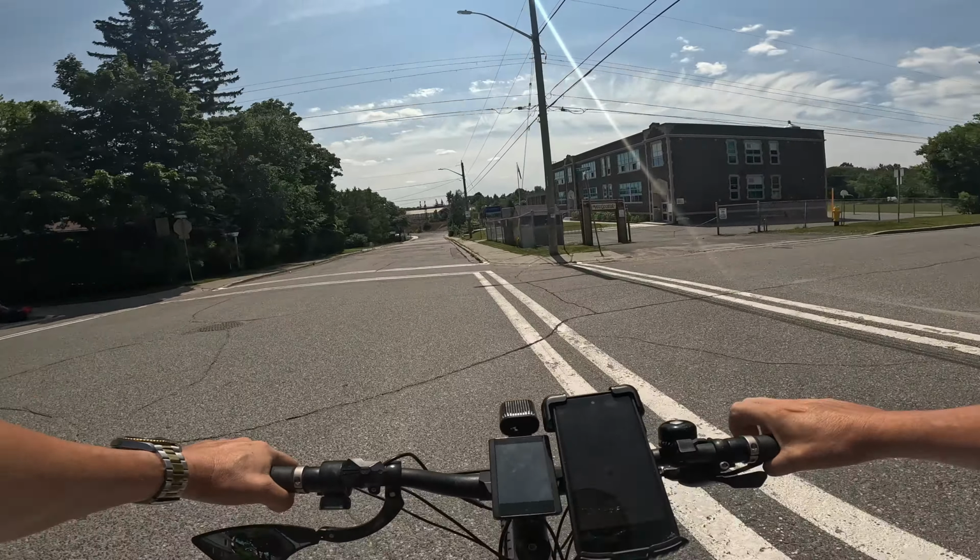See, this is where I went up this way. And there's a lot of hills in this area as well. That's nice. And then we'll cross at the lights up ahead here. So I'll flash the name of this neighborhood on the screen as well.